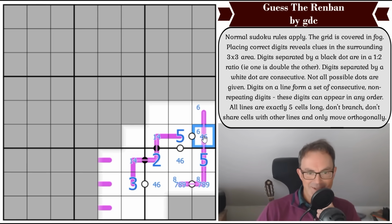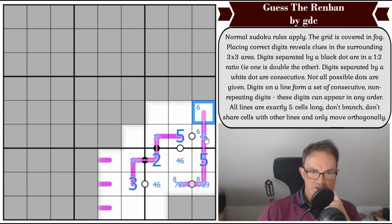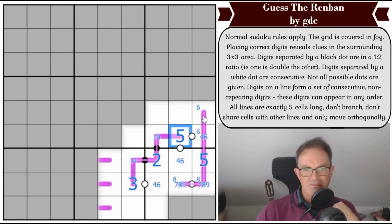Do I now know what this digit is? If that's 4, then the line can't have 9 on it. So that's going to be 7, 8, 4, and that's going to be 6. So if that's 4, that's 6. If that's 6, ugh. The thing is, that could still be 8, 9. That could be 7. Or that could be 7, 8, and then that could be 4 or 9. This digit is horrible. It's got loads of options.